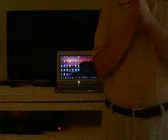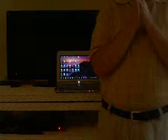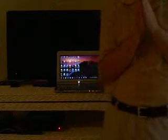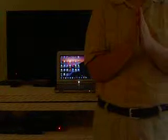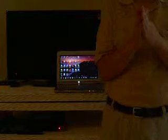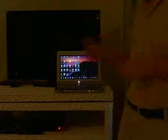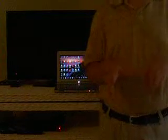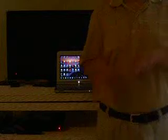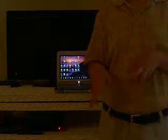Enjoyed that demonstration, and that is the end of my demonstration of me demonstrating my Toshiba NB205-N325WH netbook with Windows 7.